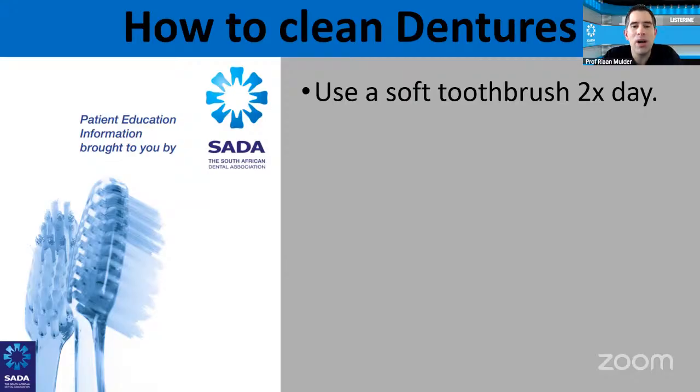So you would like to brush it twice a day, exactly as what you would do your normal teeth. So you would brush the denture in the morning as well as in the evening. Very important, you need to ensure that you use a soft toothbrush. Those types of nail brush cleaners and those types of things are very hard and rough, and they will cause additional scratches on your dentures. So use a soft toothbrush morning and evening.